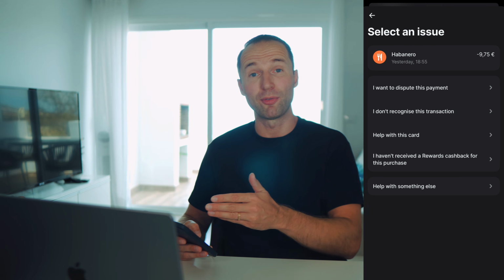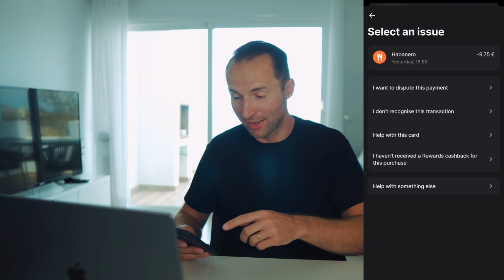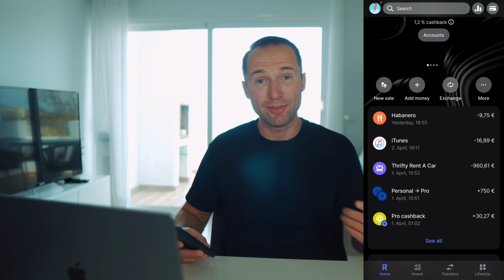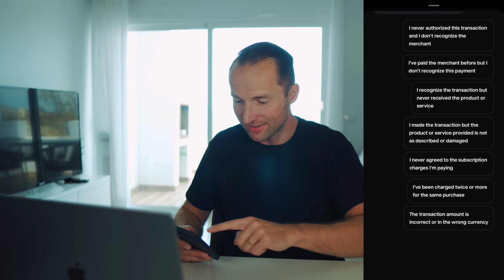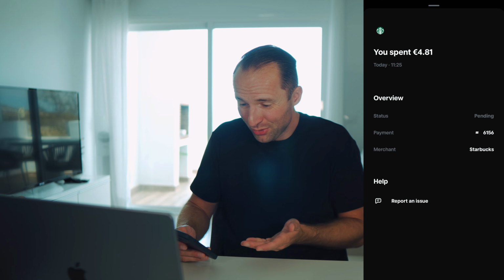And I could contact Revolut to maybe get reimbursed if the charge wasn't done by me. So yeah, all these things, you don't really have it right now. It feels super simple. I mean, you do have report an issue, but we all know the Trade Republic service sadly is not really the fastest. So yeah, I wouldn't count on that. And overall, yeah, it's a little bit simple.